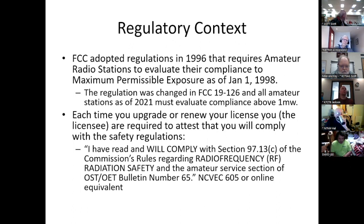Each time you upgrade or renew your license on that 605, you have this little statement. I have read and will comply with the commission rules regarding the radio frequency radiation safety. Okay, so that's what this is about. This entire talk is about that.